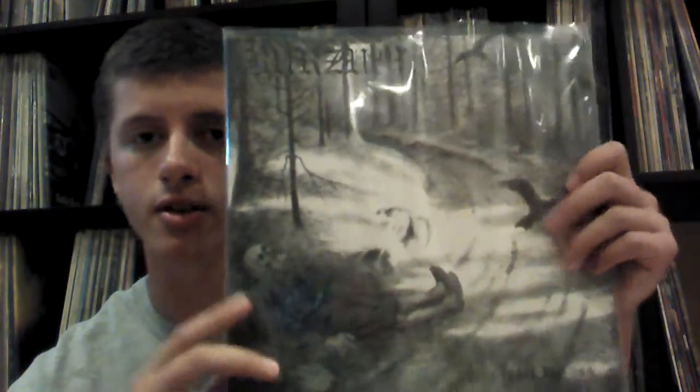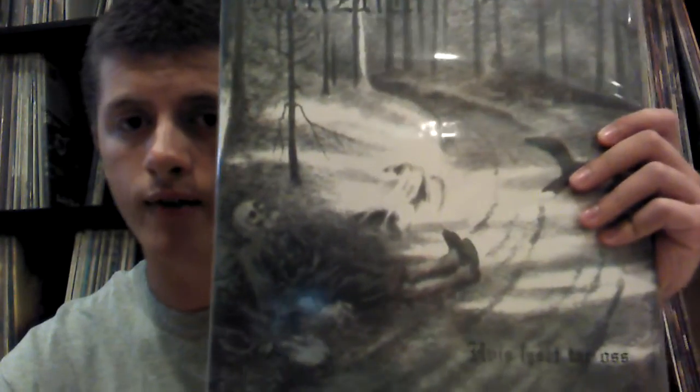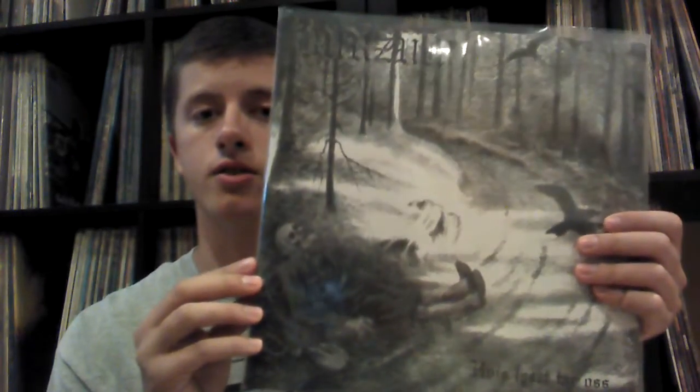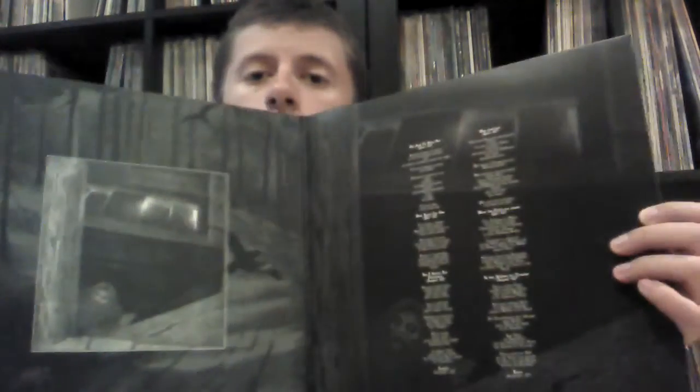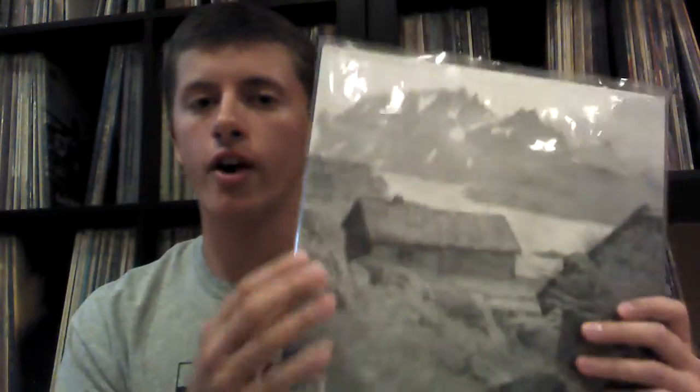This was $25, and ordinarily I don't pay that much for one record, but I just saw it, and this is one of my favorite albums, Filosofem by Burzum. I know Varg of Burzum is just completely insane and, you know, not a good guy. He's basically a neo-Nazi, and I don't care for his ideology, but his music is what I'm listening for, and this is a tremendous album. Very, very dark black metal that just takes me somewhere.